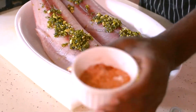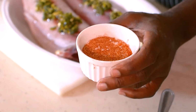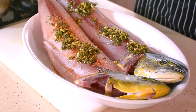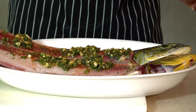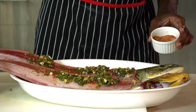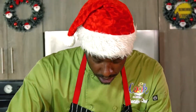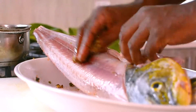You remember my chef mix? I always got my chef mix. Salt, black pepper, garlic powder, onion powder, paprika powder is in here. Give it a generous amount. And yes, I'm keeping my dolphin head on. That's good for you. Don't throw away the dolphin head. Right, marinate. Get your hands dirty, you flip your fish over.